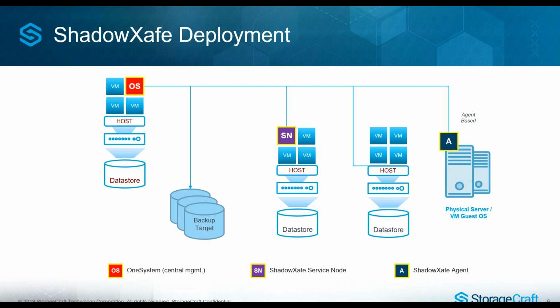Feel free to be sending questions along the way, and I can be answering as we go as well. Let me pause right there for some questions on the architecture and the deployment.